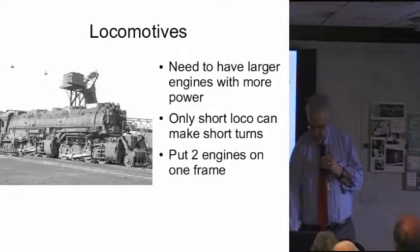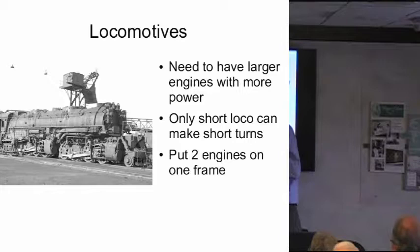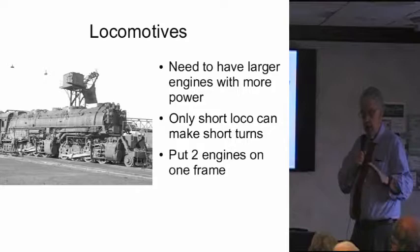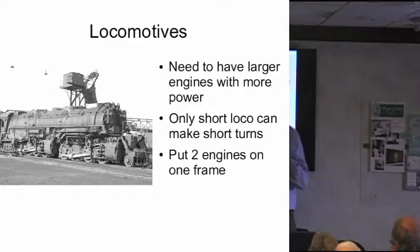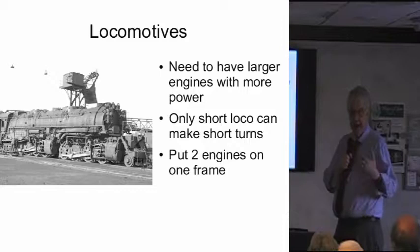Why not put two steam engines on the same locomotive? And this is called a compound. So you can see here, 8 drive wheels followed by 8 more drive wheels. It's actually 2 steam engines on one chassis. And the way they ran that is the live steam, the hottest, most powerful steam off of the boiler, ran the back engine, and then the exhaust of that engine was piped to the front engine, reused so they could get almost twice the power and twice the traction.